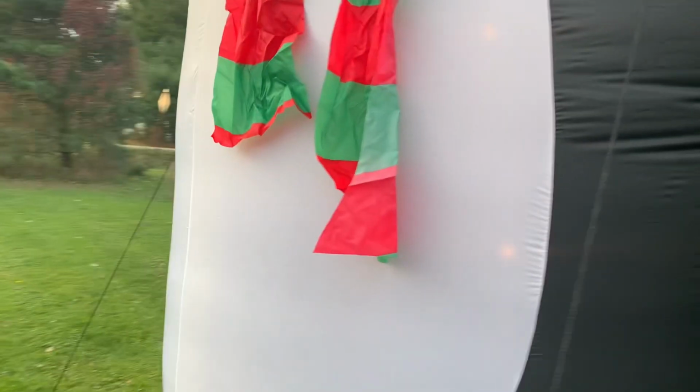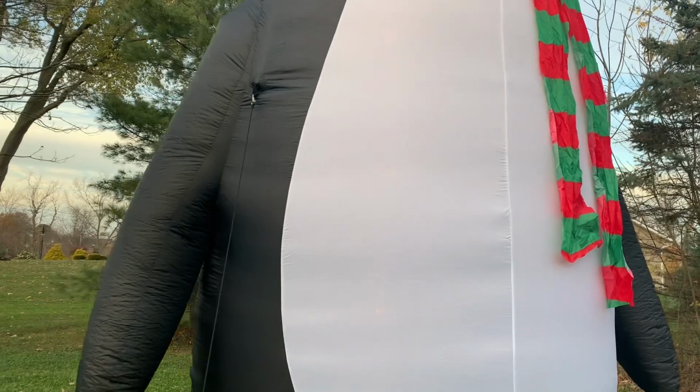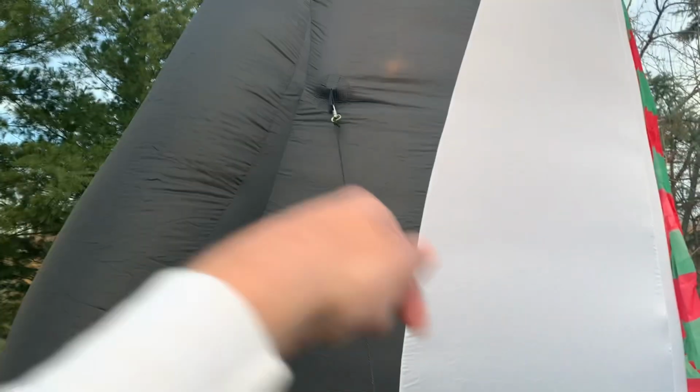So that's one of the things I hated about that design, but thankfully they fixed it with this one, as well as another design from earlier in the season. The Beetlejuice archway from Sam's Club did also have the tether attachments on all four corners rather than just one on each side, which I really do like.